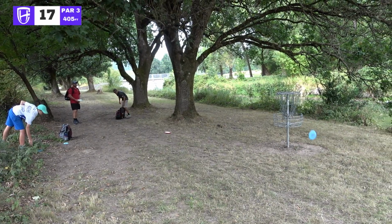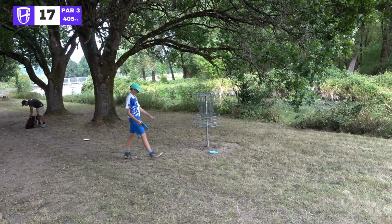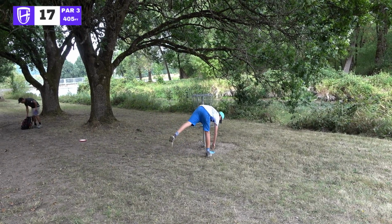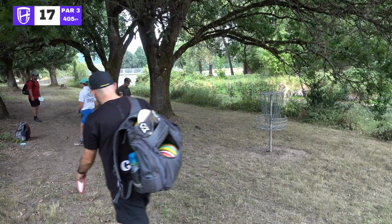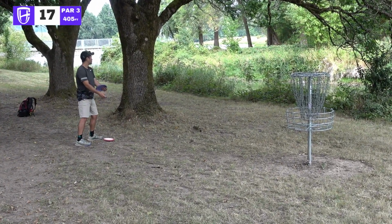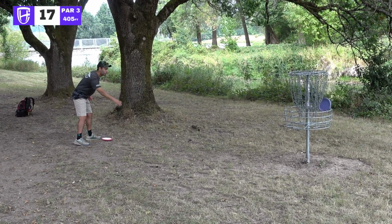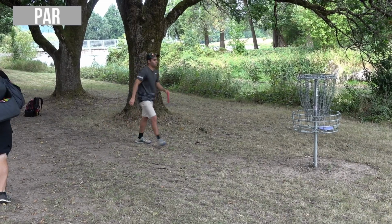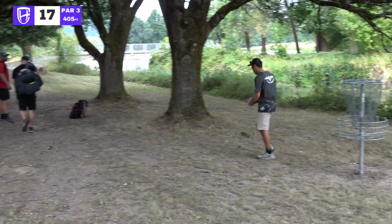I think 2 birdies on this card on hole 17. You don't typically see too many birdies. In fact, I imagine that might have been the 2 birdies for the entire round. And it looks like those were the only 2 birdies for the entire round. So good job to this card on hole 17. Chris able to fight through the distraction and make his par.